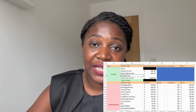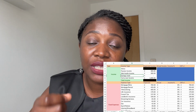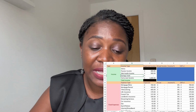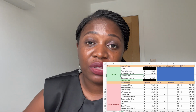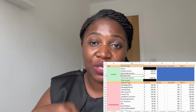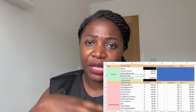Then I have this tab here for savings used. This could be savings from my emergency fund, it could be from my travel fund, or it could be from my sinking funds. This is why I've created this tab, because I was initially struggling with how to track and how to treat money that I am using from my savings. Do I treat it as an income, or do I just not include it in the budget?